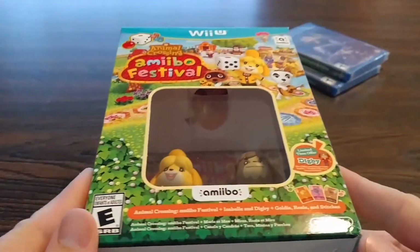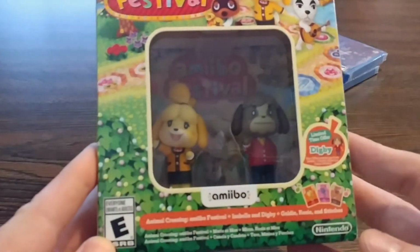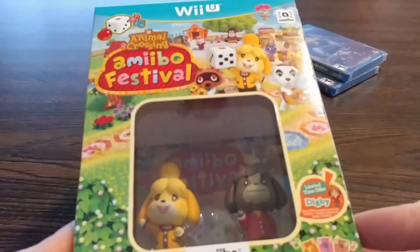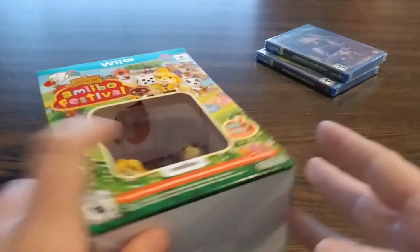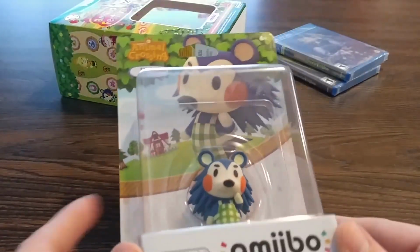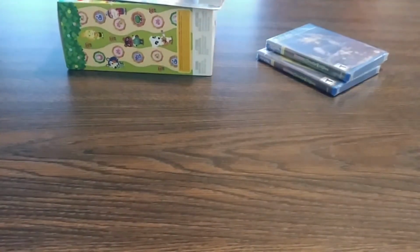Next, EB Games. I went in there looking for some stuff to sell on eBay. Now this isn't the stuff I sold on eBay, this is just something else. I did find what I wanted, and then I also had these on clearance for $5. Amiibo Festival, with Digby and Goldie. No, Isabelle and Digby, I guess. $5 for that, couldn't really pass that up. And then they also had this for like $3 or something. There might be a new Animal Crossing coming to Switch, so I figured I'd grab those in case I decide that game is cool and I want to play it and I need some amiibos for it.